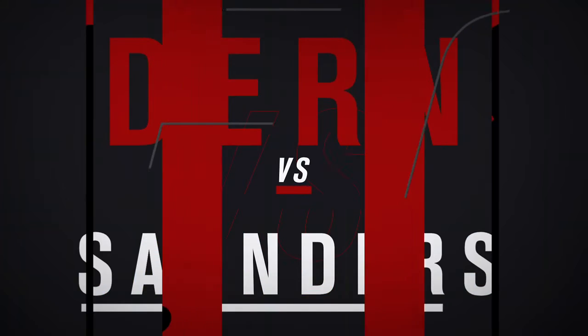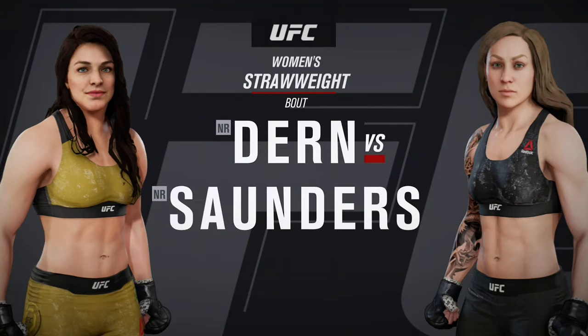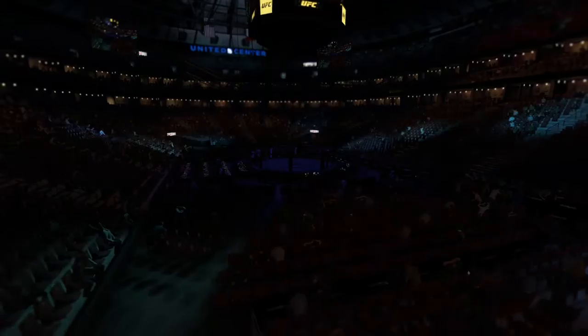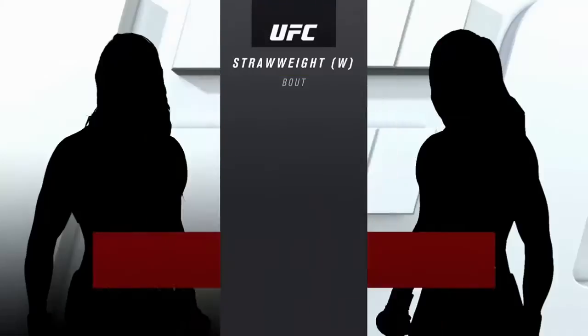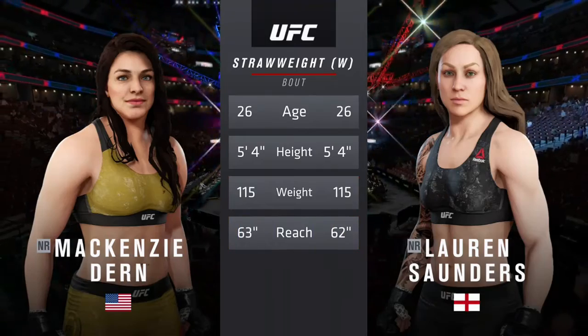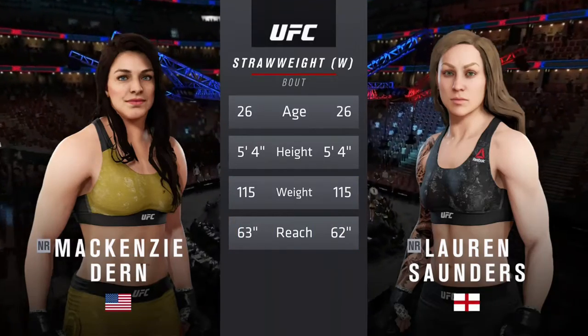And coming up next, it's a UFC Strawweight division matchup. Our tale of the tape for this Strawweight fight. Both fighters are 26, and they both possess the same height and a similar reach.